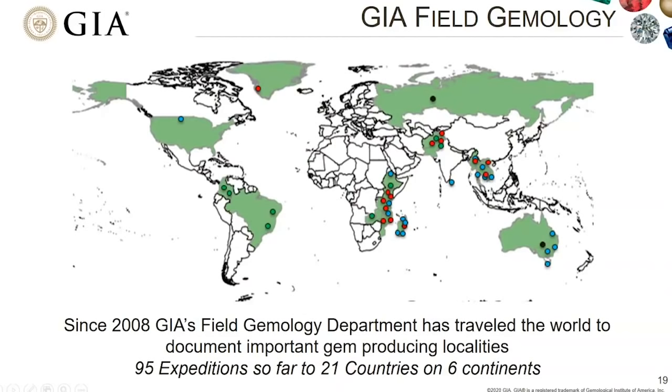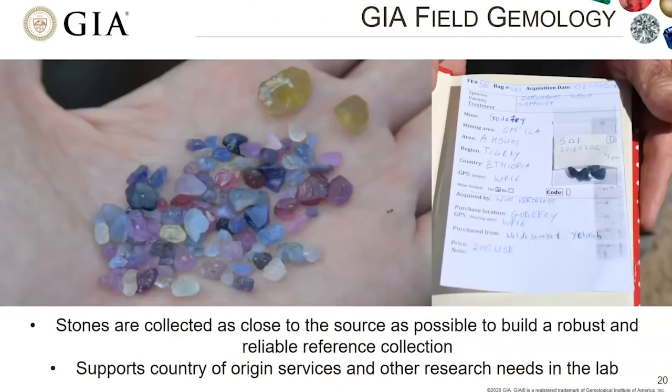The essential idea with this field gemology program was to get our people as close to the source as possible, as close to where the stones are coming out of the ground, to build a robust and reliable reference collection. We send people to these places to get as close to the mines. We'll collect samples. Because this is a real scientific research collection, we collect as much information as possible about where the stone came from, how it was collected, who the miner is, what's the name of the mine, the GPS coordinates, you know, what the miner ate for breakfast if that information is deemed important. Everything and anything that we think might be useful for us later on, we collect this information as well and store it with the stones going forward.